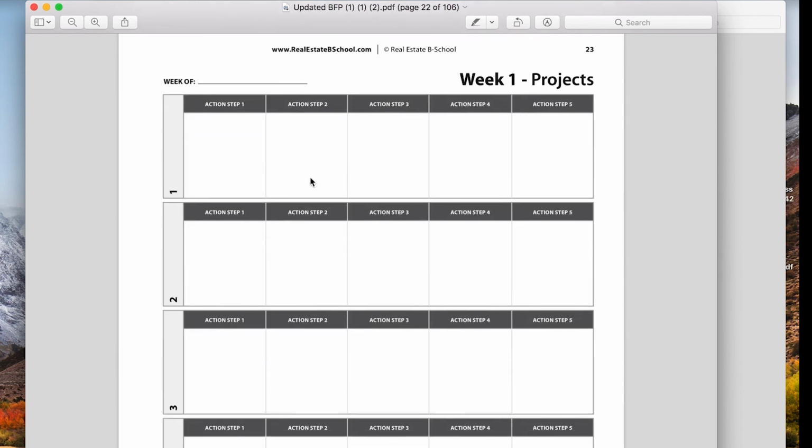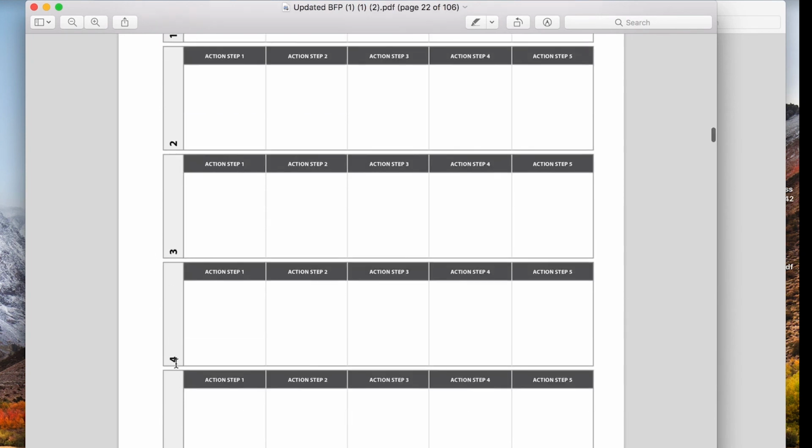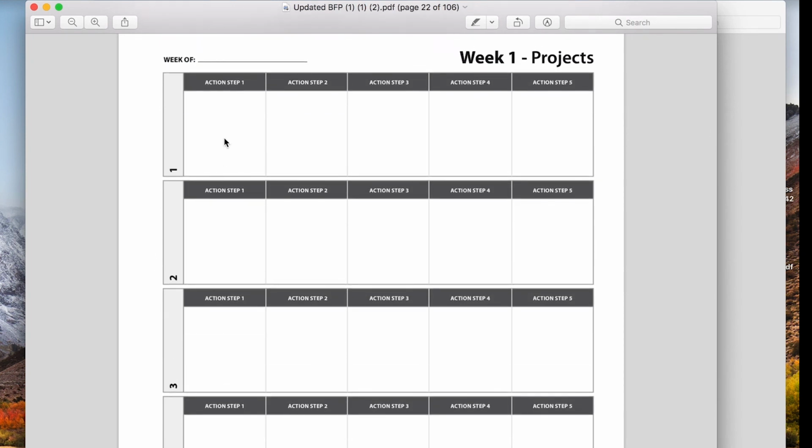And on the next page are projects. For each one of your 5 rocks, you're going to write down what the project name is right here next to 1, 2, 3, 4, 5, and then pull action steps over that you want to accomplish for the week to get you closer to that goal. For me, for example, if I had a goal to go from 185 pounds to 170, lose 15 pounds in 13 weeks, it's about 1 pound a week.